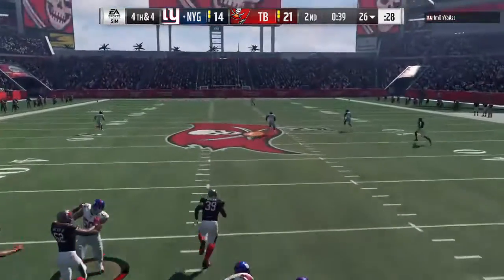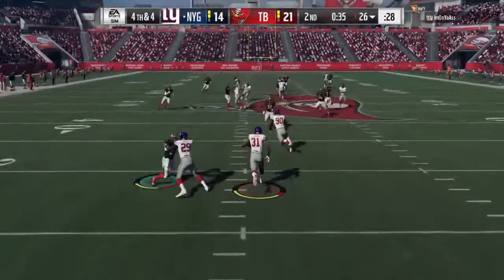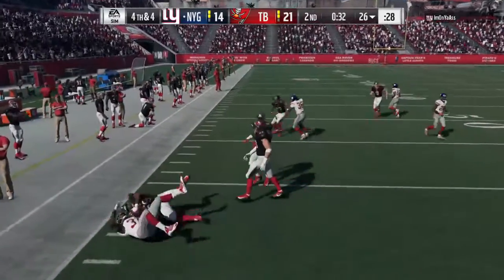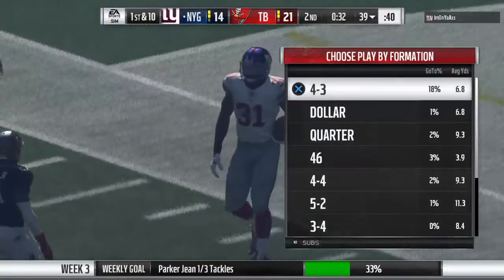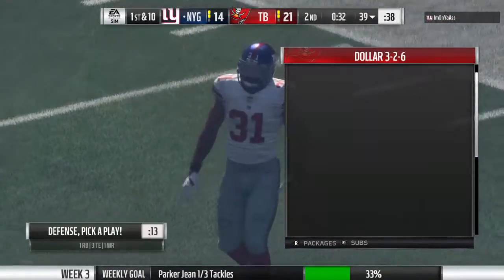Anger is on to punt, and he gets this one away. This is brought in at the 21. Good blocking there, nearly sprung him. As it is, it'll go as a 19-yard return. And it'll be Giant football, 1st and 10.